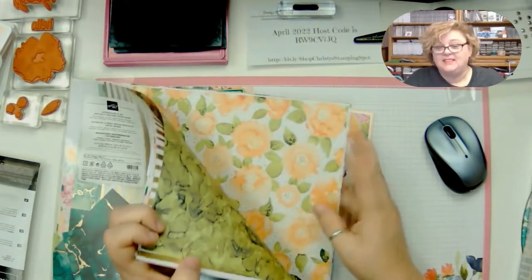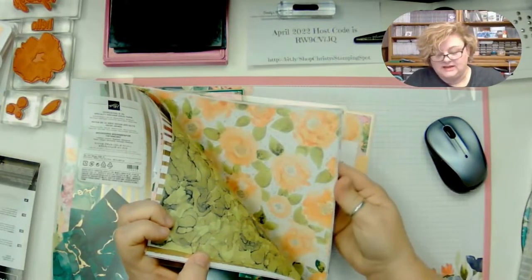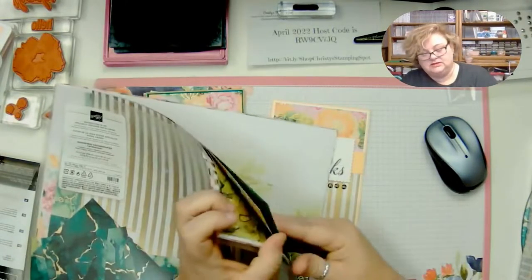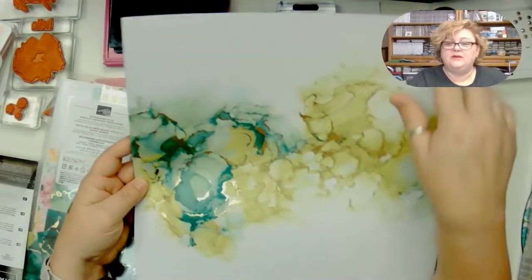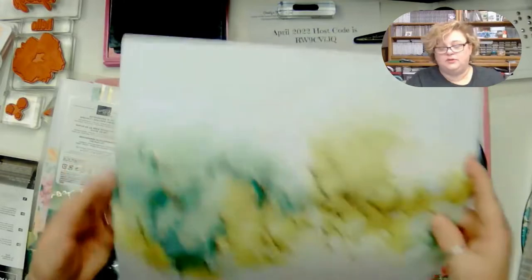I love this paper. I really, truly do. It is a beautiful set with the gold accents. Stampin' Up! has started with a lot of their Designer Series papers, and this one is included, where you can cut them and then have space to do simple stamping. You can actually stamp on the piece of Designer Series paper, and it looks so beautiful.